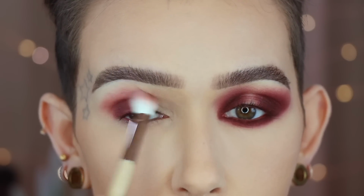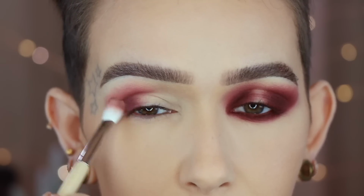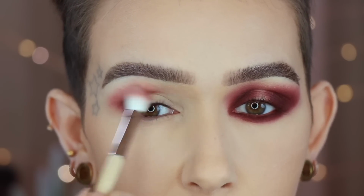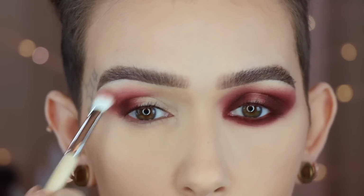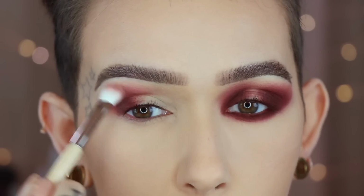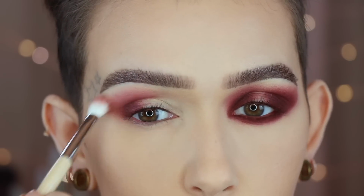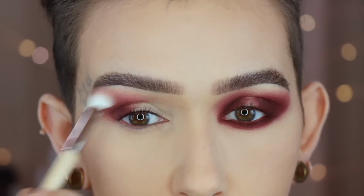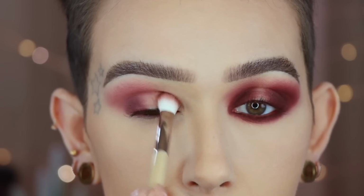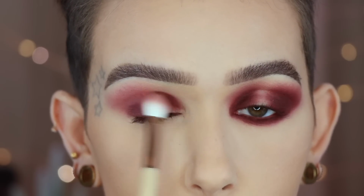I decided to do the other eye off camera so that I could get a little closer to my mirror. Just doing little circular motions. Like I said, just slowly going upward. And this will get darker, but I'd rather have a light base and just keep going upward versus trying to get it all laid down all at once. I really want to make sure I take my time. I'm going to go ahead and lay down some product on the inner corner. So don't mind if it's a little messy at first. It's all a part of the process.